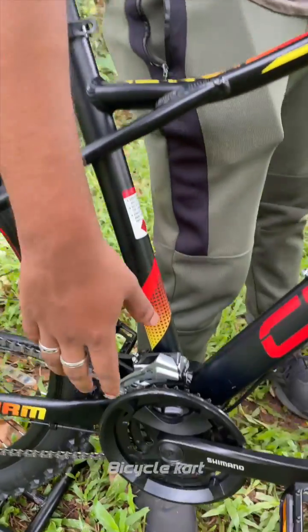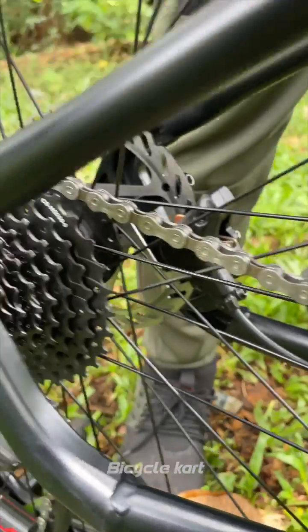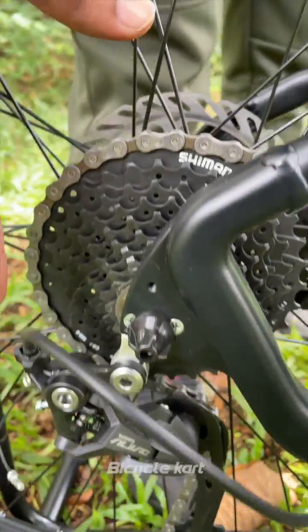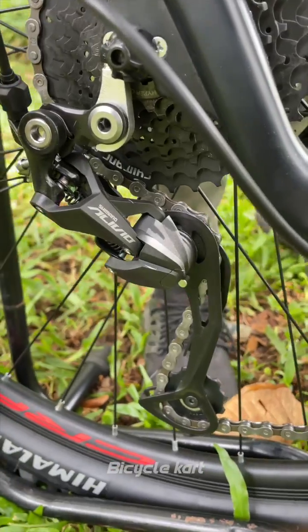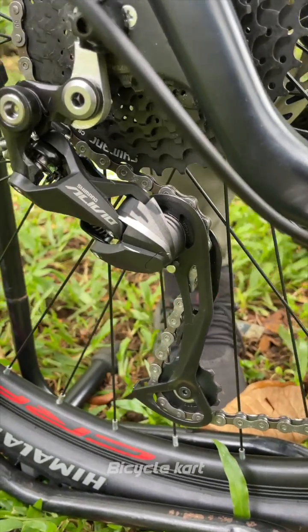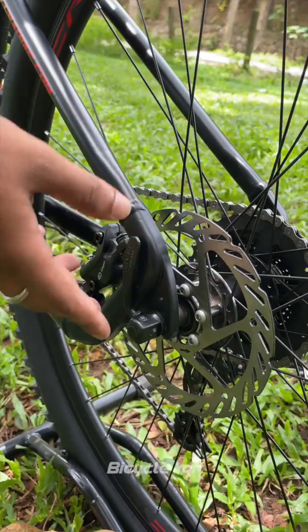Now moving down here, we have the SHIMANO M2000 front derailleur and the 9-speed cassette as well. It's by SHIMANO, and the rear derailleur is the SHIMANO Alivio M3100. Now both the front and the back wheels have quick release.